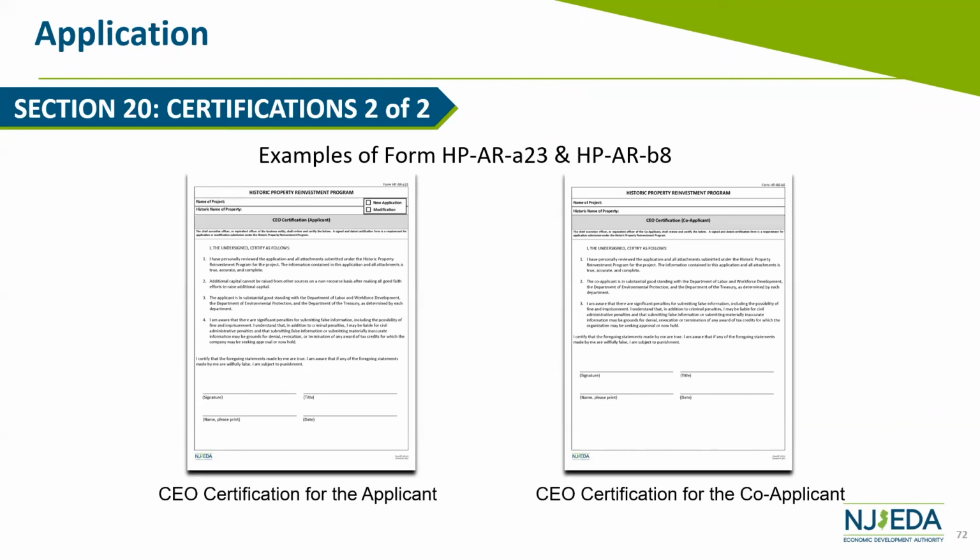main difference between the two forms, by the way, is two things. On the one for the applicant, there is a section noting that this form will be required on any modification, so you have to put in whether it's for application or for modification. And on the applicant form, we want to know, first, that all the information is correct, that the CEO, or the person certifying this, has reviewed the application and understands what's in it. But the main difference is that the one on the applicant side also asks you to confirm that this is all the money you can get and that the financing gap exists.